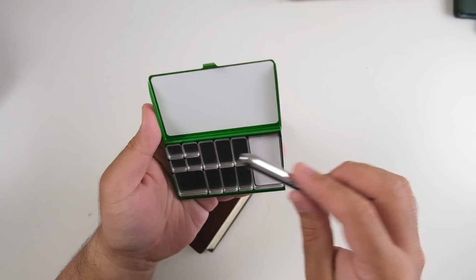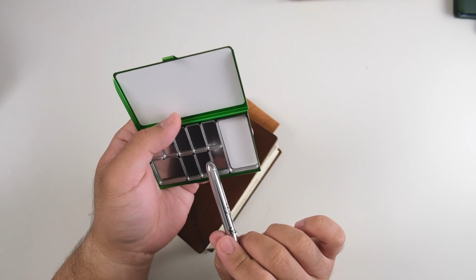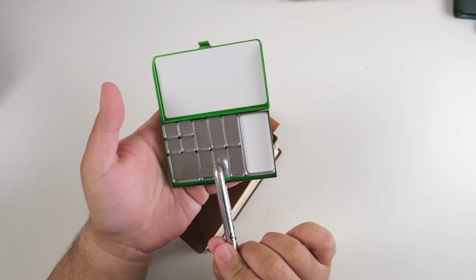I actually want to buy some fancier paints for this palette because I've only ever used student grade watercolor paints, and I kind of want to get some fancy paints, but that doesn't mean you need fancy paints in this pocket.